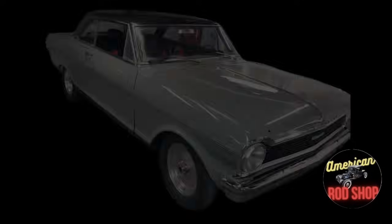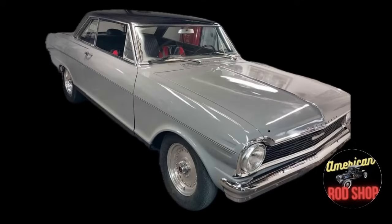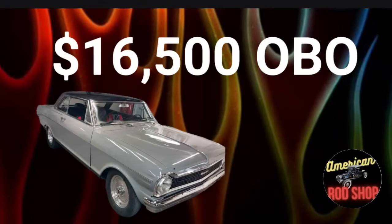It's an excellent deal for the asking price of $16,500 or best offer, and the seller is willing to accept trades. So there you go, guys. There's a lot of Nova collectors out there. What do you think about that deal? Is that a good price? Let me know in the comments.